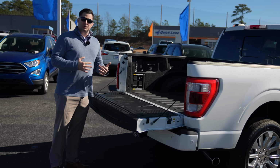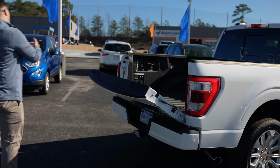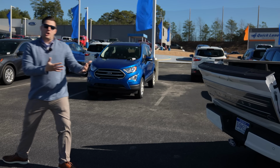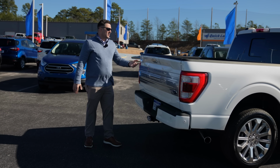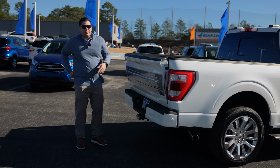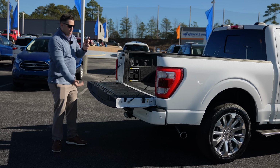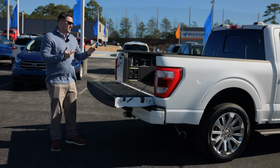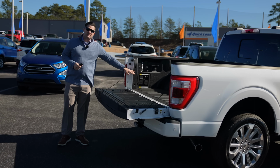Well, if you work out of the truck, you have the ability to grab your stuff and then walk away, and so you can literally close the tailgate with absolutely no hands. I think that's pretty cool. It's a nice little feature, and by the way, it also does remotely go up and down, so you can use the remote, you can use the button, or you can physically lift it. So there's that.